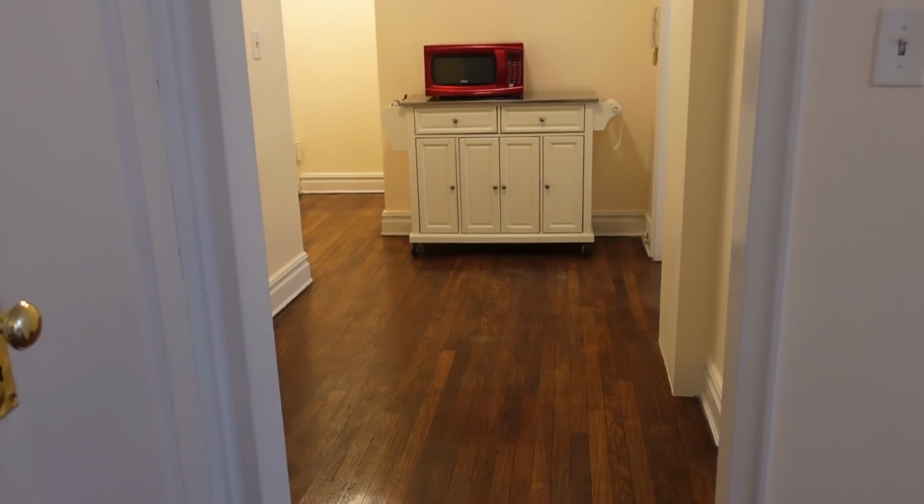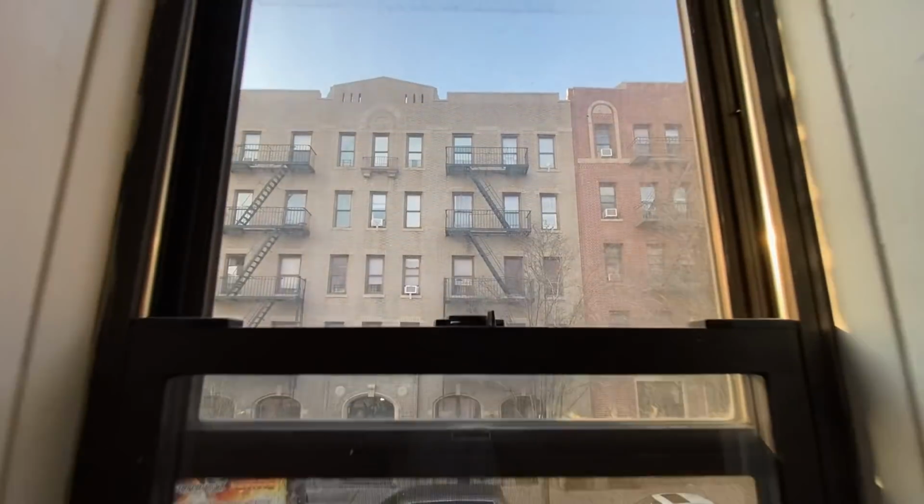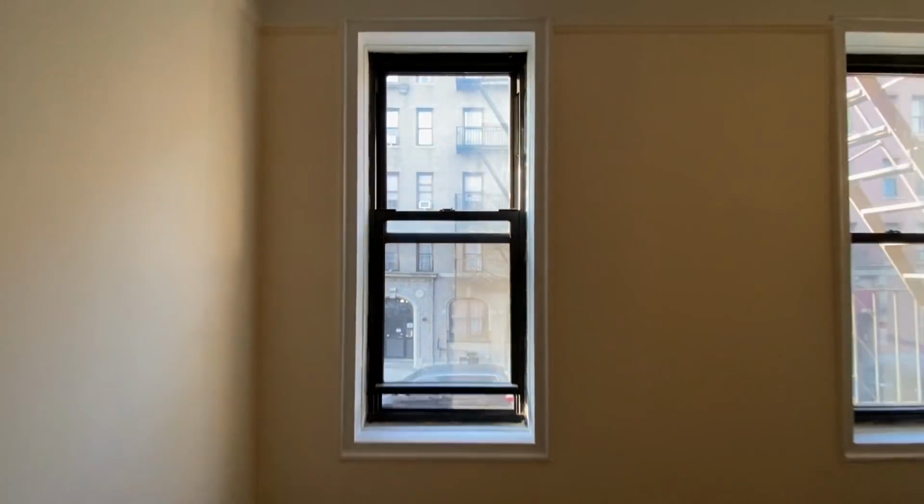This is an unbelievable amount of space for a studio. This place is almost a 1-bedroom. And who doesn't love cool details like this? Definitely, this is a one-of-a-kind place, and I can't believe just how inexpensive it is. Now we're gonna check this place out so that you can see what living here would be like.